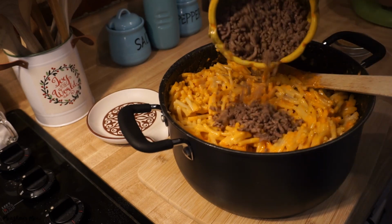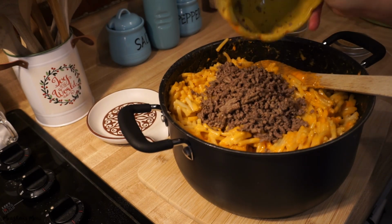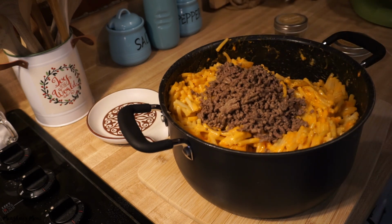So then I'm just going to add, I don't know, this is probably about a half a pound of cooked ground beef. And then I'm just going to add some seasonings like Italian and oregano. Fancy up this cheat meal.